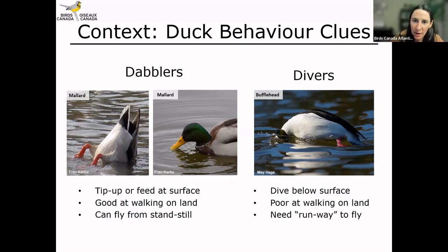Divers are quite poor at walking on land, and that's because their legs are placed farther back on their body. So they're quite front heavy. And they can walk on land a bit, but they're not very good at it. And so these ducks will nest really close to the water or on floating vegetation above the water.